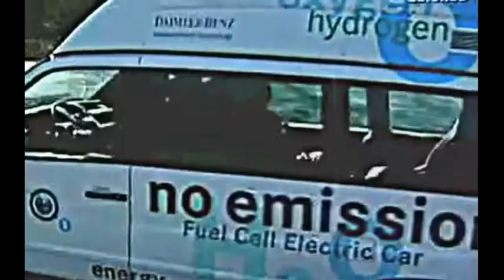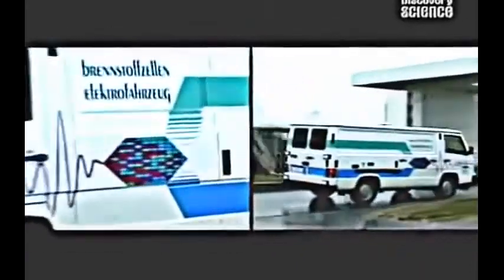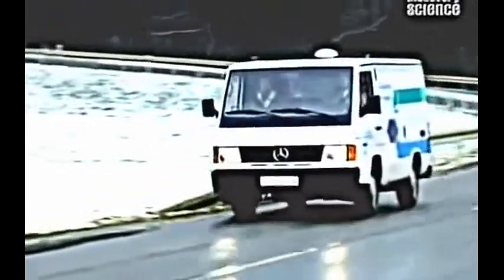And that's where the Necar 4 comes in. It's the latest in a series of alternative power cars to be developed by DaimlerChrysler. It's an electric car, but unlike any that has been seen before. Until now, these cars have been weighed down with heavy batteries. They can manage only low speeds over short distances and need to be recharged for long periods.